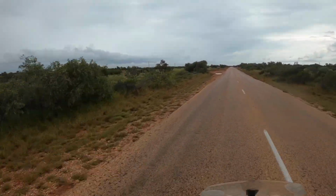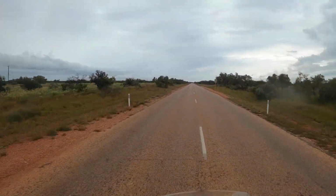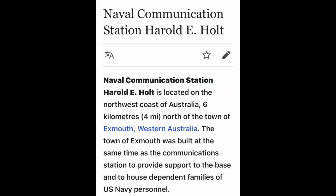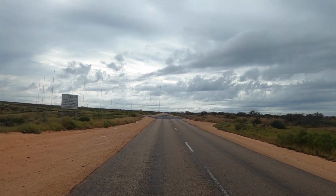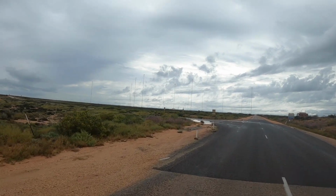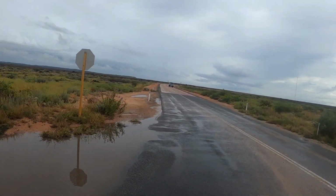Alright, as you can see, there's a little bit of water lying around. Not much fun for camping in that red dirt or riding in it when it's wet. So, popping down here, bloody water, and it'd be full of salt too. Look at it, look at it, look at it. Danger, Will Robinson, danger.